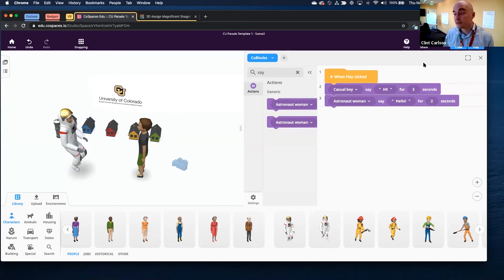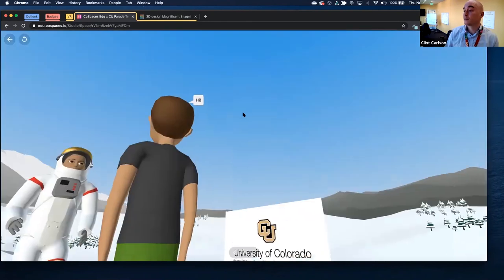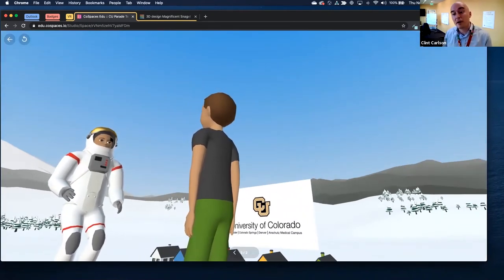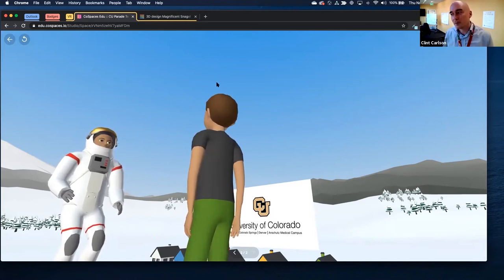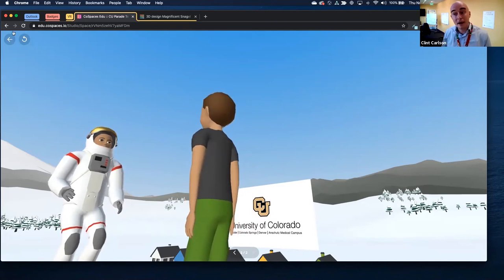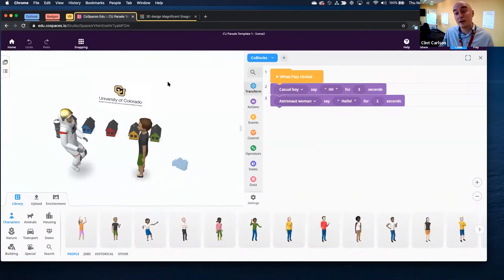And just like that, if we hit play, boy saying hi for 2 seconds and then hello. And we can create a dialogue back and forth. So a lot of times I'll have my students do a knock, knock joke. It'll be knock, knock for 2 seconds, who's there for 2 seconds, and then telling that joke. And that doesn't have to be in English. That can be in any language that you want, to demonstrate the command of language to be able to have a conversation back and forth. It also doesn't need to be this text. So let me get rid of those pieces.